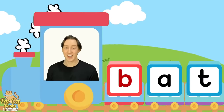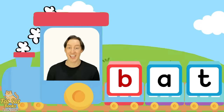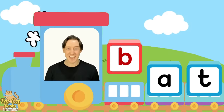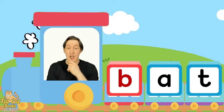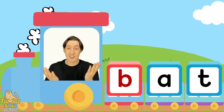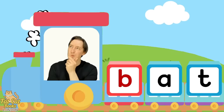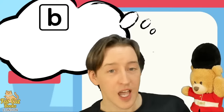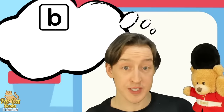Hello again. I found another letter. Do you know what letter that is? That's right, it's letter B. What sound does letter B make? I need to think of some words that start with letter B. Oh, hello, it's Sergeant Bear. Hello, Sergeant Bear. Can you help me think of some words that start with letter B?